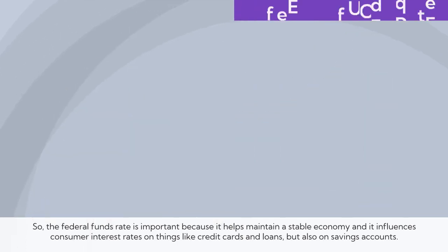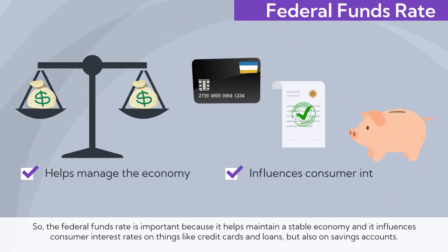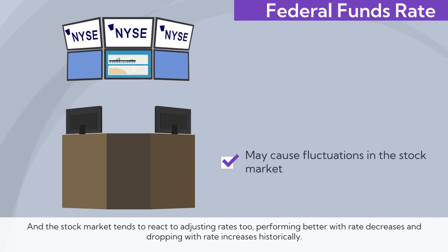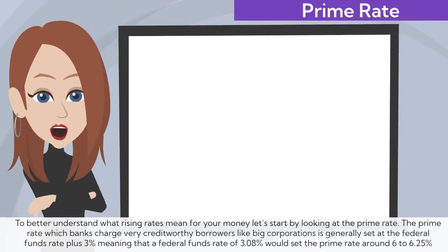So the federal funds rate is important because it helps maintain a stable economy and it influences consumer interest rates on things like credit cards and loans, and also on savings accounts. And the stock market tends to react to adjusting rates too, performing better with rate decreases and dropping with rate increases historically. To better understand what rising rates mean for your money, let's start by looking at the prime rate.